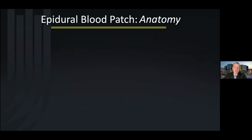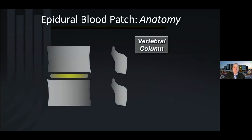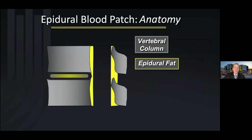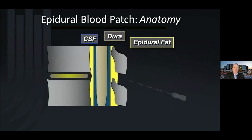To understand how patching works, we need to first understand the anatomy. In the spine, we have our vertebral column, epidural fat, the dura, the CSF, and then the spinal cord. When we do a blood patch, we are driving a needle into the epidural fat just above the dura, and then delivering our patch material, which most commonly is autologous blood, or blood from the IV from a patient.